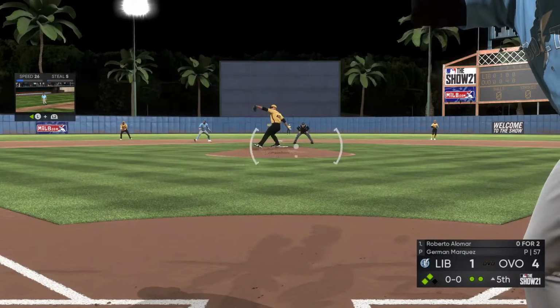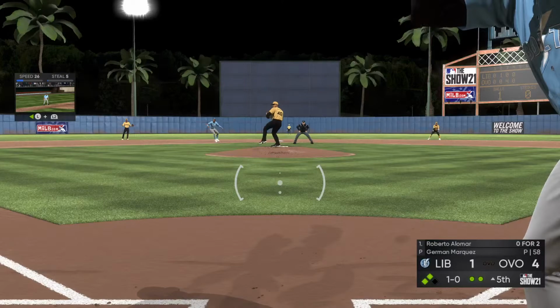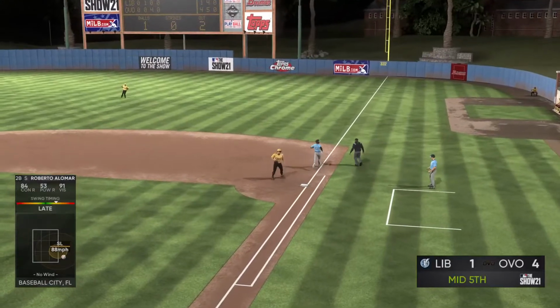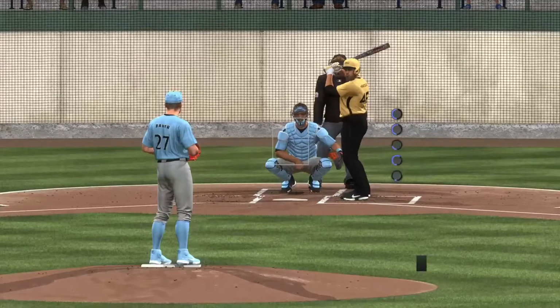Next up is Roberto Alomar, and that diamond rating on his card isn't just for show. It'd be tough to argue he's anything but one of the game's best players. Now a ball rolled softly to second. Gonna be a tough play, and the inning will end as they're set now for the bottom of the fifth, and next it'll be a good hitting pitcher, German Marquez.